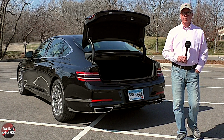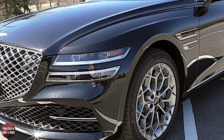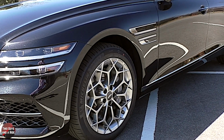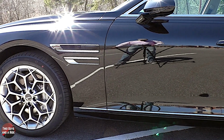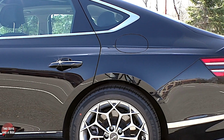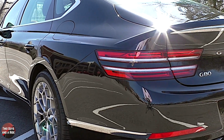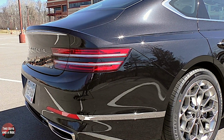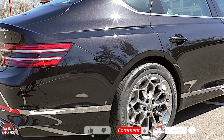Let's talk about some of the safety systems available on this 21 Genesis G80. Well, there is forward collision avoidance assist. You've got lane keeping assist, lane following assist, blind spot collision avoidance assist, rear cross traffic collision avoidance assist, highway driving assist 2, safe exit assist, rear occupant alert, and so much more. What about packages? Are there packages available on this Genesis G80? Well, it is pretty much loaded, but there is a standard package, which this one has, or you can add the Prestige package that adds 20-inch alloy wheels, Napa leather interior, a 12.3-inch 3D digital cluster, microfiber suede headliner, heated rear seats, and so much more.